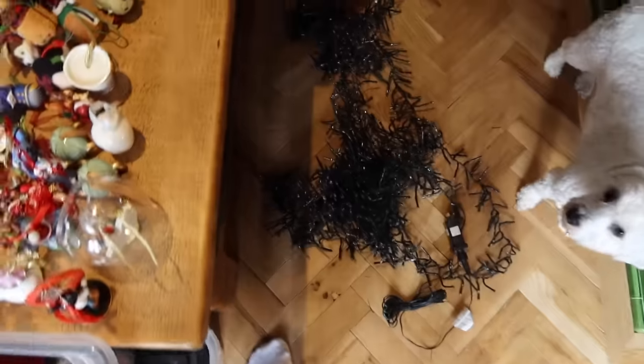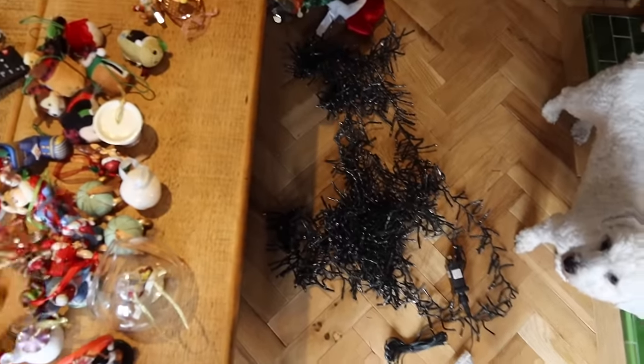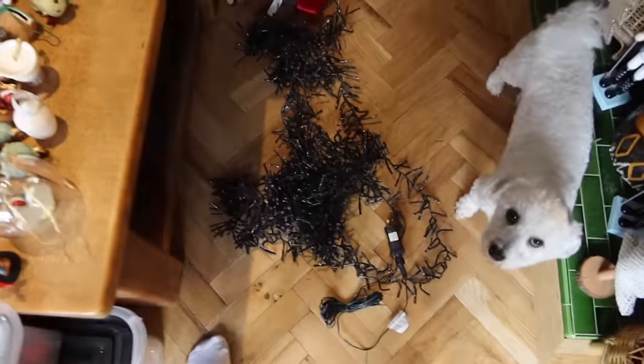I've coloured a few of their heads and stuff in today because people have been losing limbs and things. I think we're going to have to start bubble wrapping them.